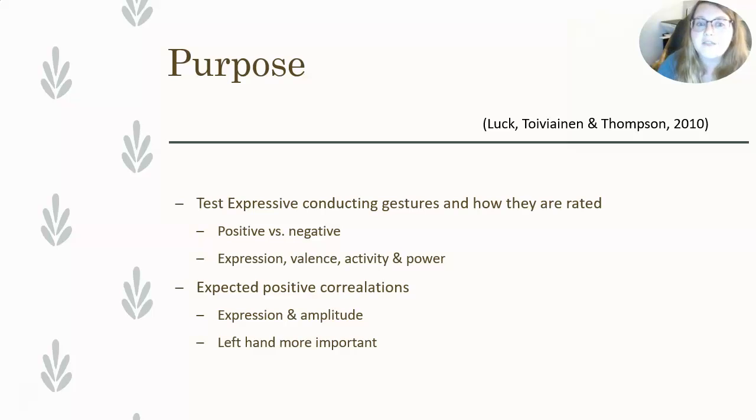They expected positive correlations between expression and amplitude, so how far apart your hands are, and they expected the participants to notice the left hand and see that as more important as an expressive quality.